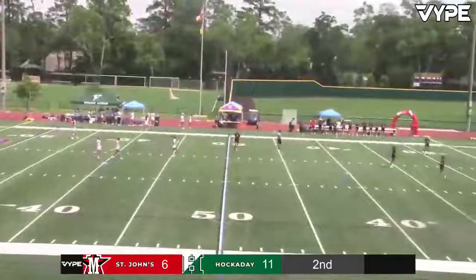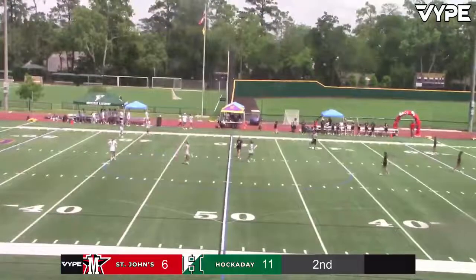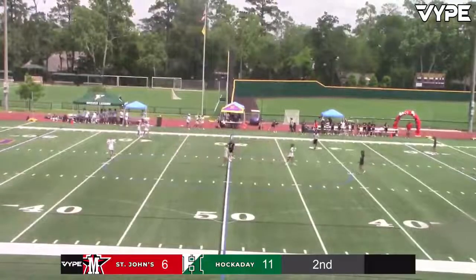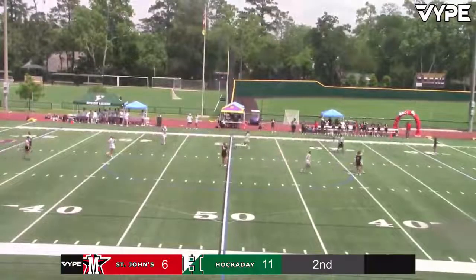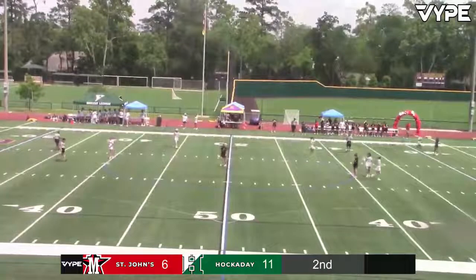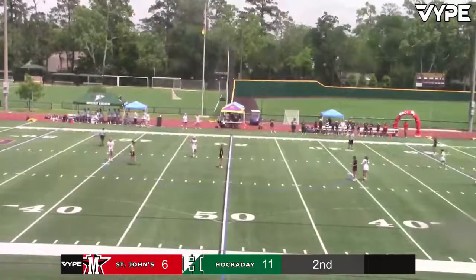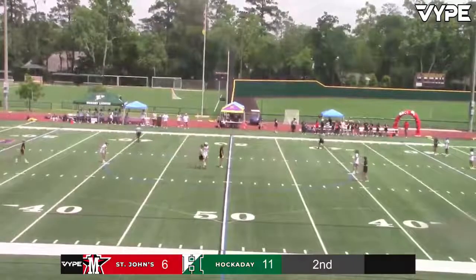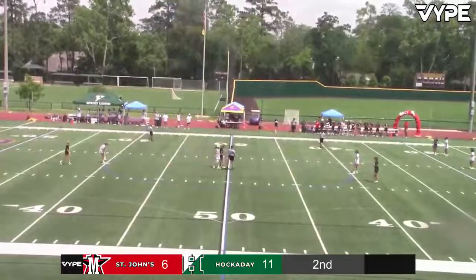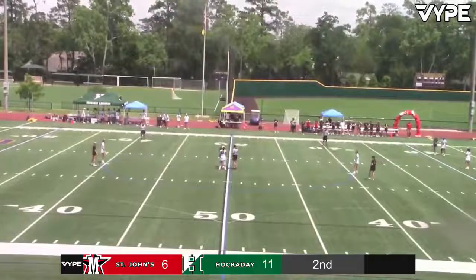That goal gives Hockaday a 5-point advantage. Hockaday 11, St. John's 6. 8:33 left to go in the second half here at Siegel Field at Kincaid. And next week is the state championship. As mentioned, this is the SPC championship, the Southern Preparatory Conference championship. Next weekend is the state championship Final Four. First round of that, Hockaday plays Flower Mound. St. John's plays Westlake.